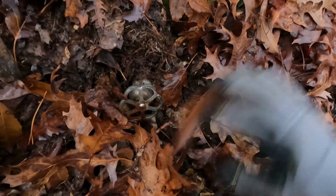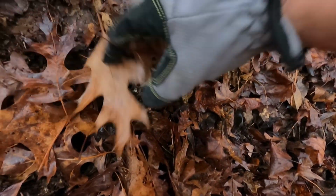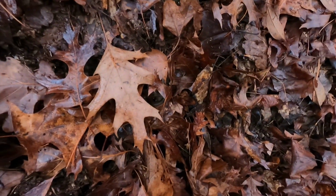And then I think I'll just cover this back up with the leaves so that if there are any passersby, they don't happen to notice it's there and try and vandalize it.